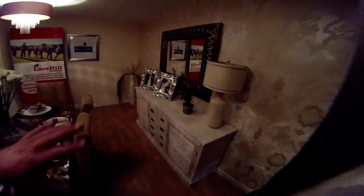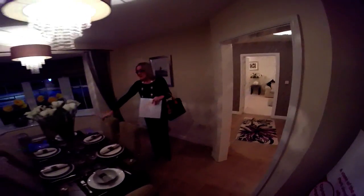Beautiful lined furniture there. I've just noticed that the door is missing in here. Or would there ever be a door? I don't know. It doesn't look like there's ever been one. It's a good substantial sized dining room, isn't it? Yes, you've got a table for six and plenty of room around it. A beautiful dining room. This will look fantastic on Christmas Day, wouldn't it?